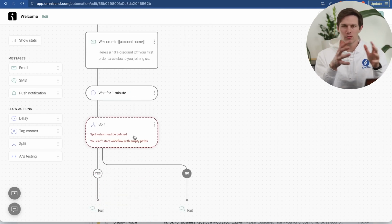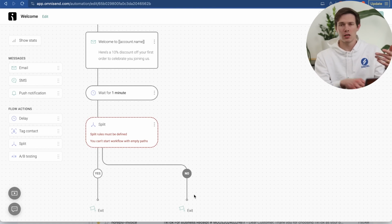If you've ever done any coding, that's what this would more or less be called. But essentially you're saying you can have an either or. You can have if they placed an order, then exit. If they did not place an order, send them another email with maybe another discount, right?